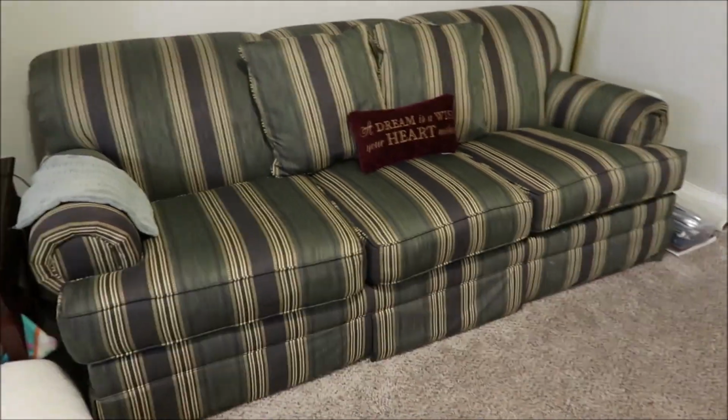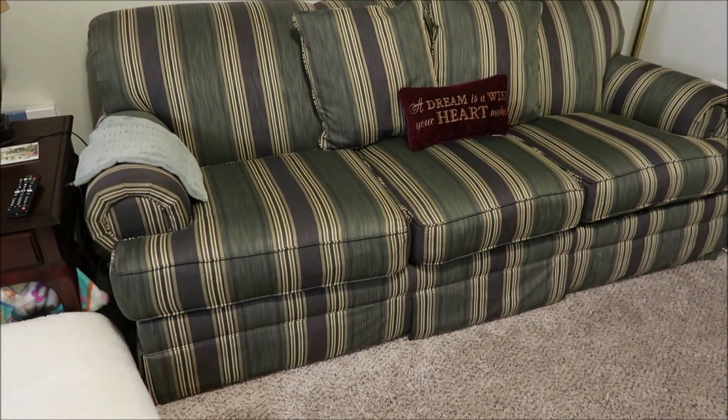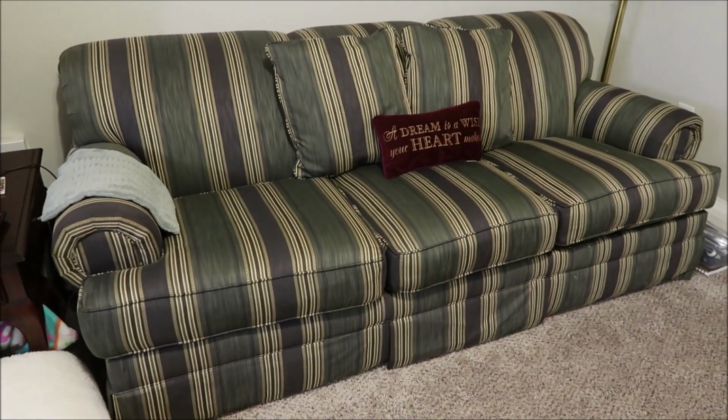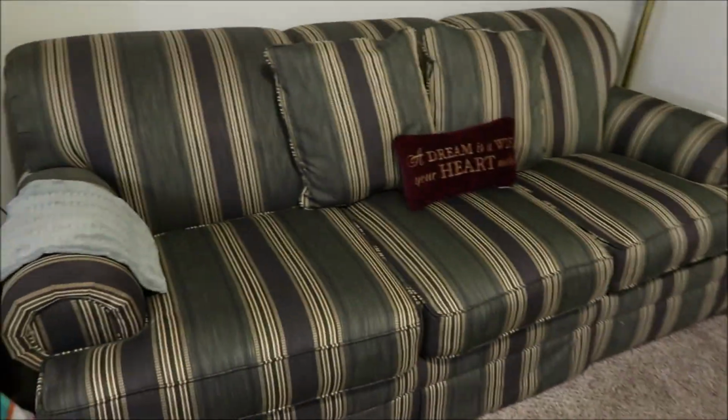Moving on to the couch area. This is a couch I inherited from my grandparents. Most of the stuff in my apartment is from my grandparents that they just didn't want, or they felt like I would be able to get more use out of. So the couch and this chair over here is actually both from them.